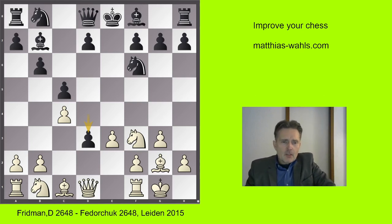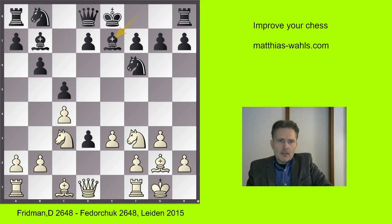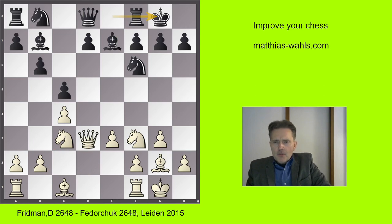And here we saw Bonelli failing already. He played d3, and after knight c3, White's position is already won. Let's go a bit deeper into this line. The game continued bishop e7, queen d3, castles. And now Fridman played rook d1, which was okay, but a bit better is e4.